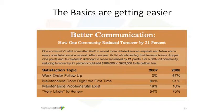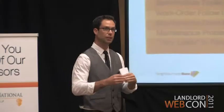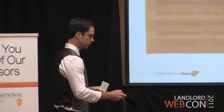So all this really shows is that in 2007, they didn't do any work order follow-up. In 2008, they increased that to 67%. The effect was that maintenance done right the first time went from 80% to 91%. Problems still existing dropped from 19% to 10%. And very likely to renew went from 54% to 75%. So that's a 21% increase just by implementing a few of these back-to-basic strategies.